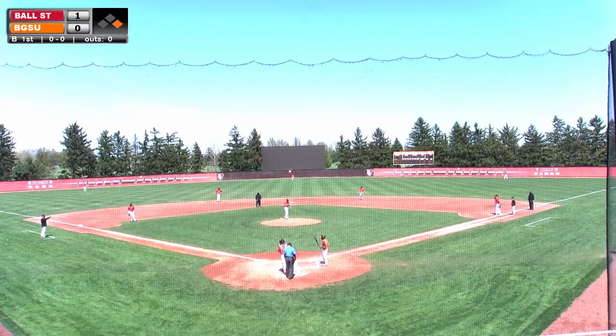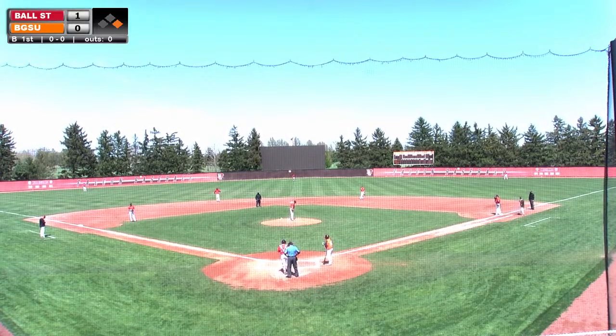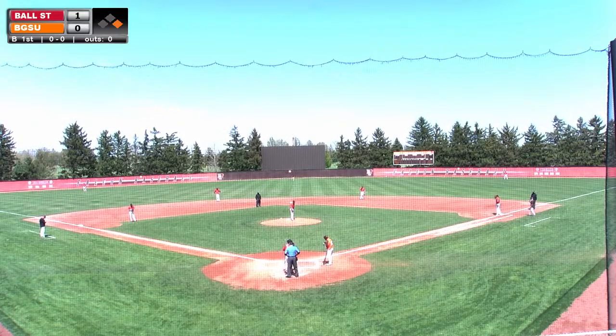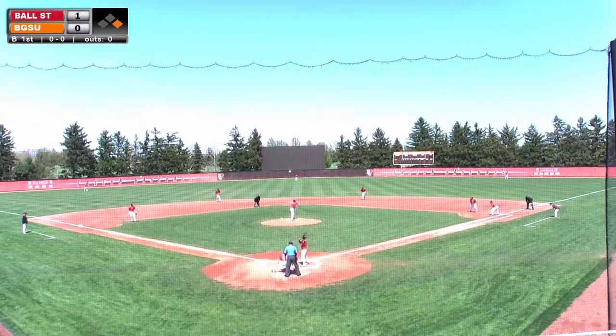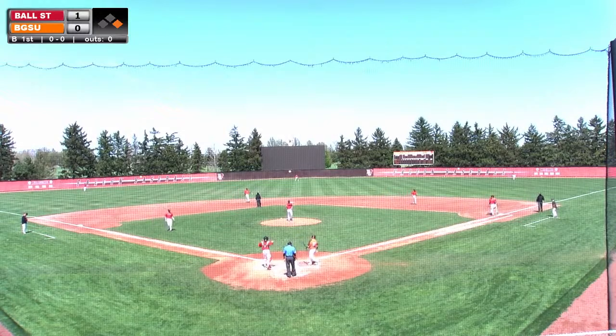Gayton nearly saved a run in the top of this inning with a running catch, but when he hit the wall, the ball popped out. And that's why Ball State has a 1-0 lead. It turned into an RBI triple. Gayton, speaking of triples, tripled himself back in the opener and scored one of BG's 2 runs. He only batted twice. Tries to bunt, pulls it back, takes a strike.